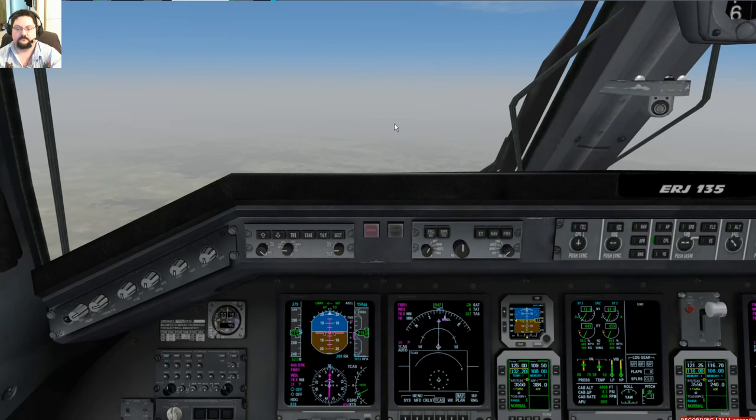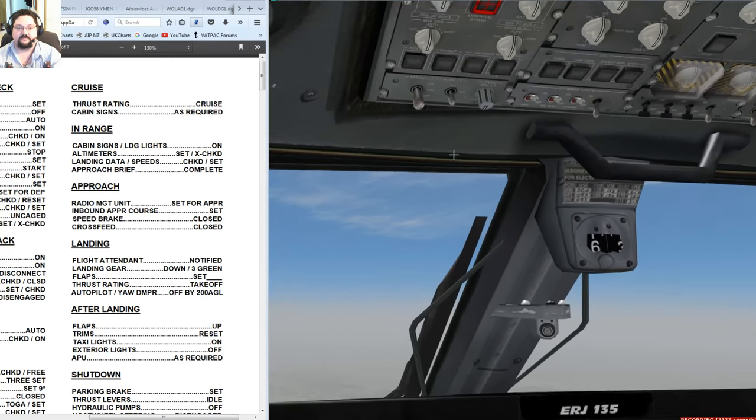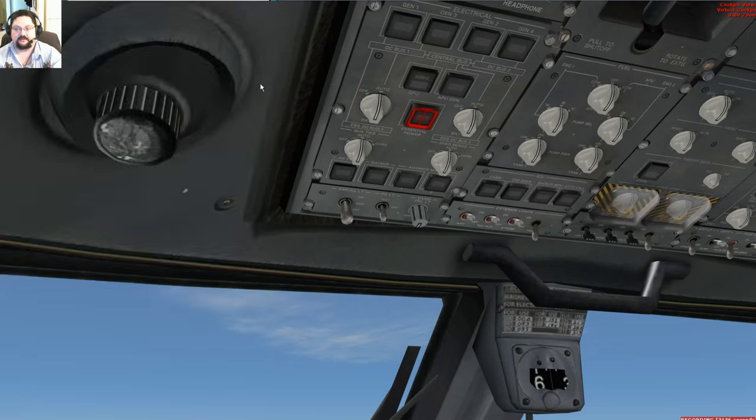250, Spirit 15 Yankee. Descent checks. Tigos 264, flight level 210. Yeah, 20,000. Tigos 264, Melbourne Center, star clearance Rivet 2 arrival, runway 34 left. December ready, flyable 250. Lane dive's been set, approach briefing's been completed. Rivet, flyable runway 34 left. Still needing cabin signs and lights.